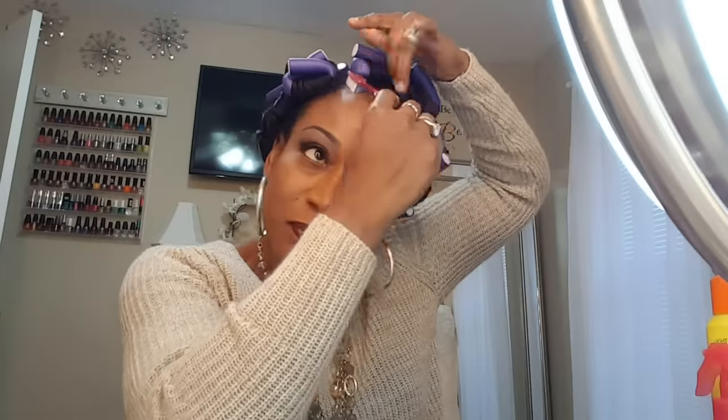Natural perm edges. Y'all better get over that. Come on now. All my natural sisters, let's hold together. You know, just natural perm edges, baby. And they lay so good. They just lay so good, y'all. Some little scalp going on there now.